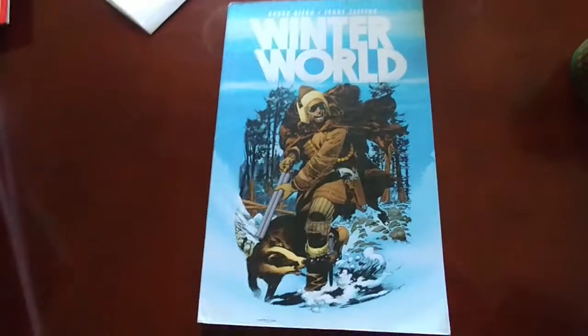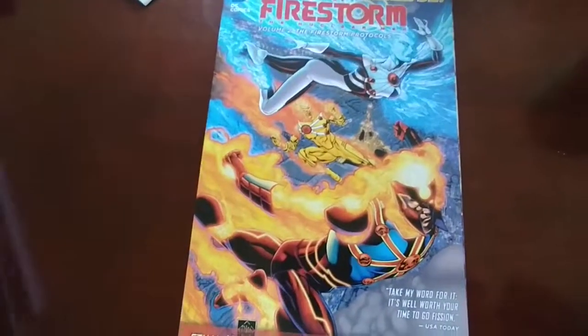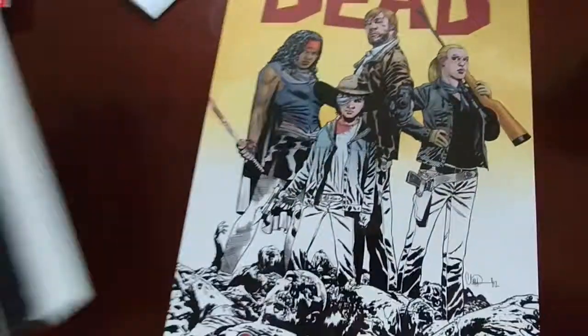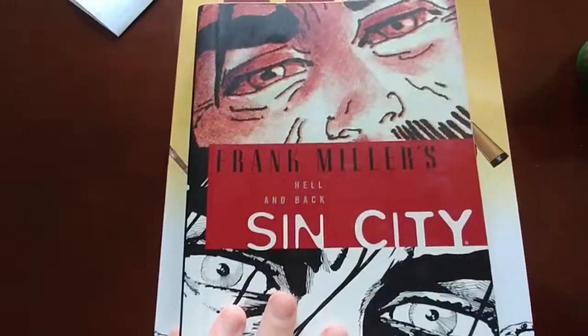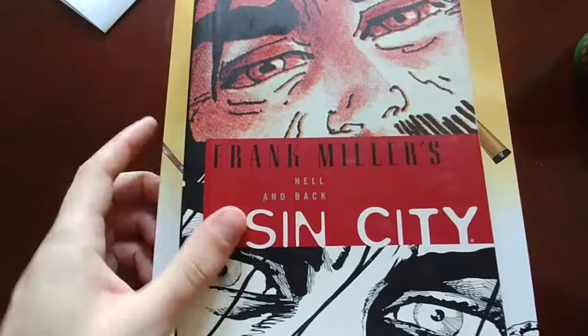So that's my pickups, my $1 graphic novel pickups. I think it did pretty good, like $1 for all of these. A bit more for this one, but I definitely needed this one for the collection and to read the rest of Sin City.